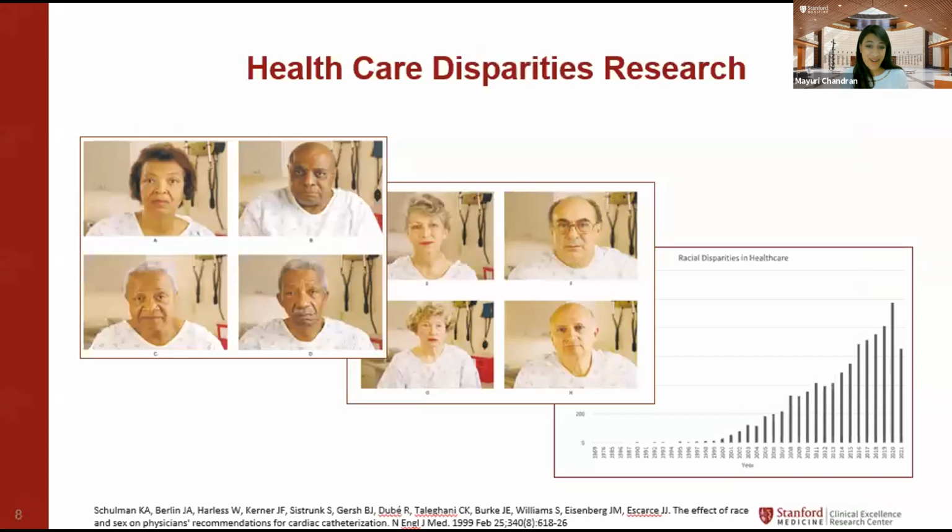In this study by Dr. Schulman in 1999, different actors were given the same script for cardiac chest pain. Physicians were then asked to give a recommendation for cardiac catheterization. Given the exact same clinical presentation, Black women were less likely to be referred for cardiac catheterization than white men. This was one of the first studies to identify subconscious bias from providers as a factor in care disparities.